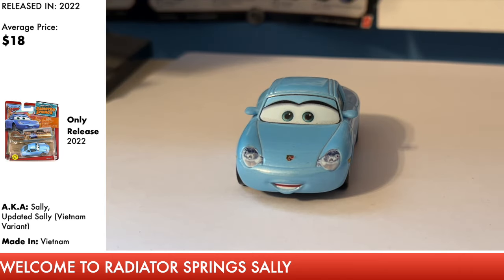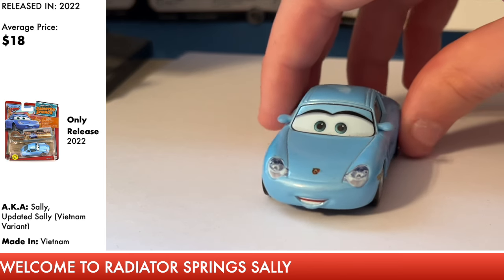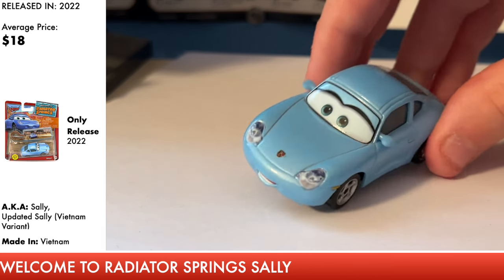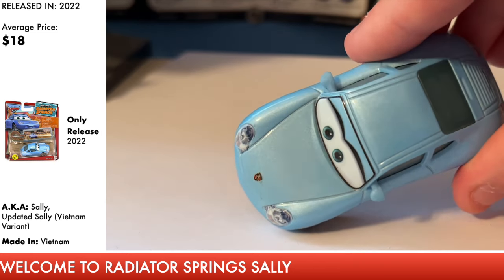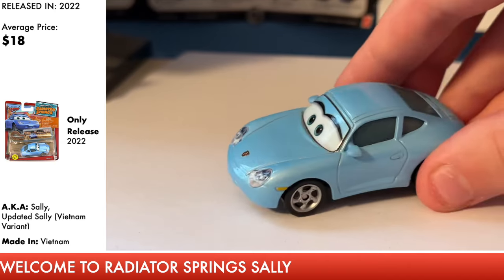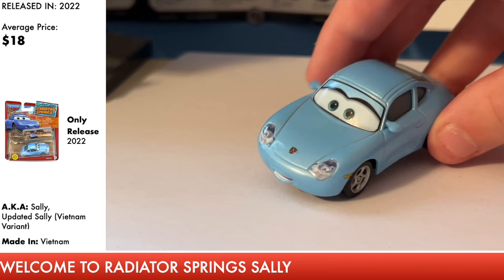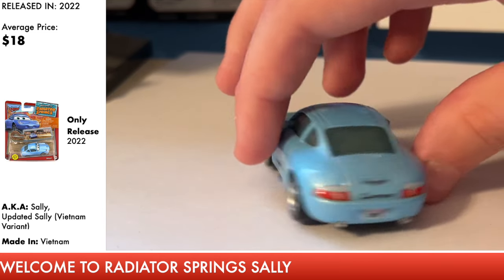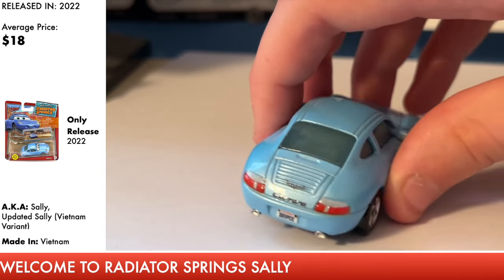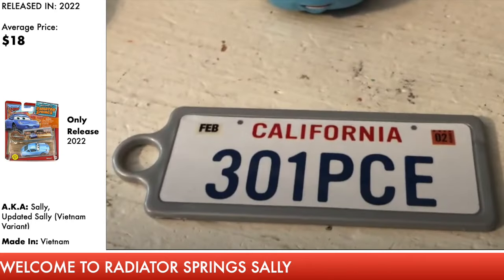This release was praised by fans when it came out, not only for the return of the 2018 updated Sally mold, but also for design choices made with her. She has what many claim to be the most accurate color scheme ever made for a Sally diecast, the lightest shade of blue we've ever gotten, with a slight metallic sheen to it. Unfortunately, though, it does still have the tattoo misprint. The Sally would come packed alongside a plastic keychain, as all Welcome to Radiator Springs cars did at the time.